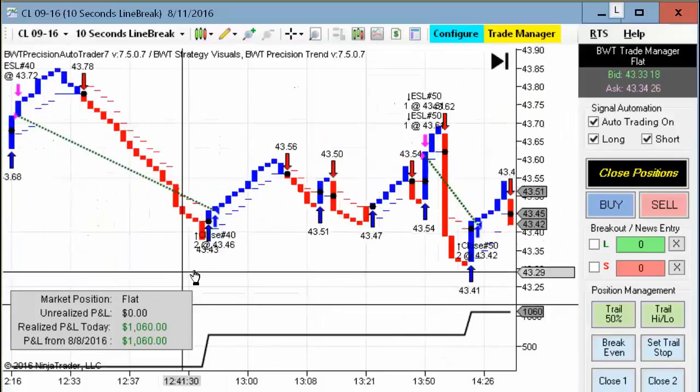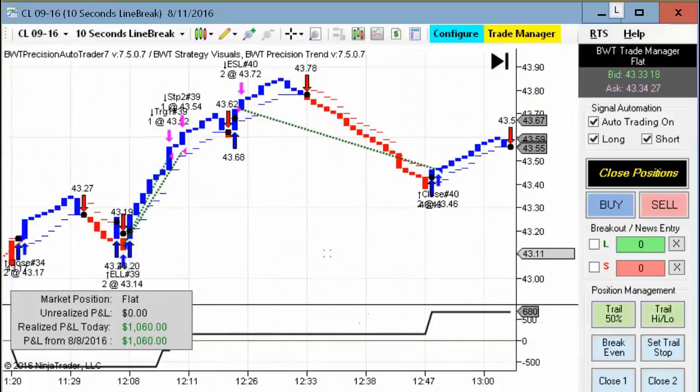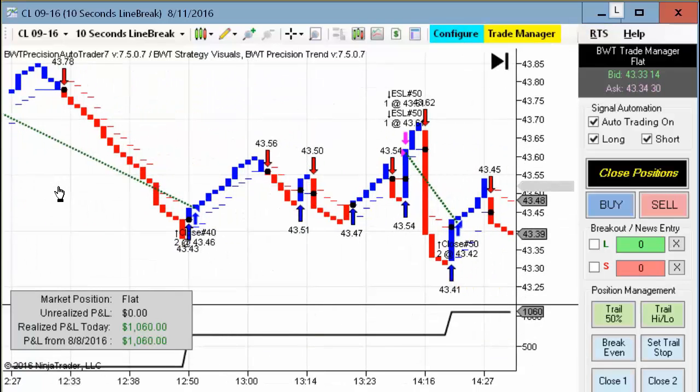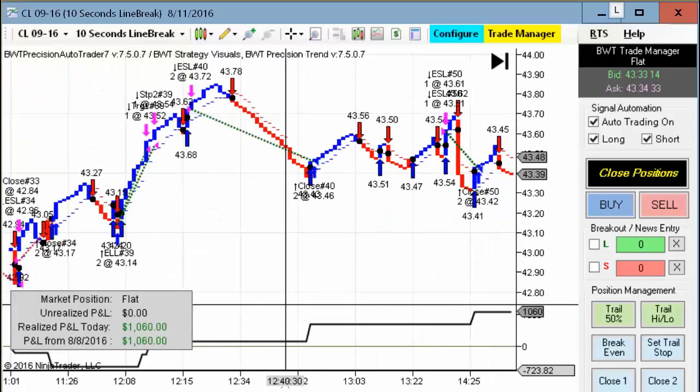Okay, next up is the crude oil on a 10-second line break chart. And this did 1,060 for the day on a couple of trades here. So pretty nice, actually.